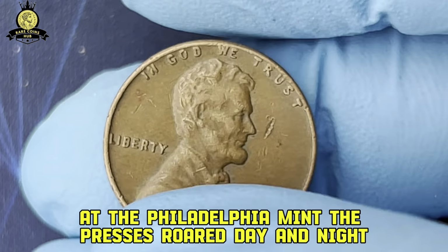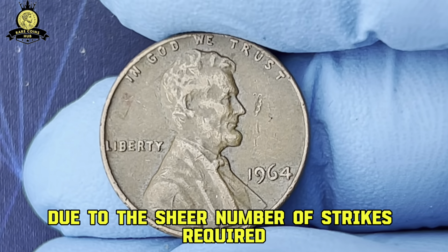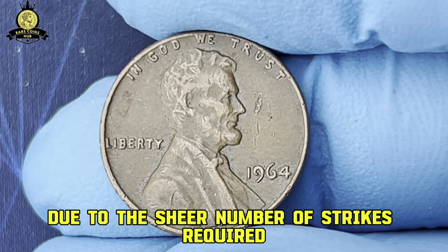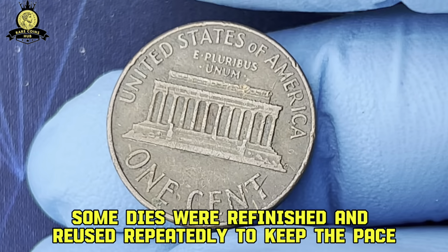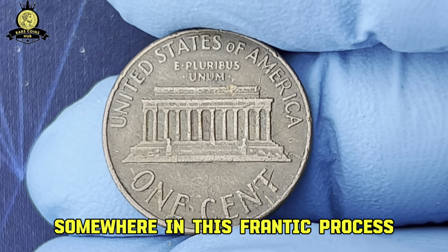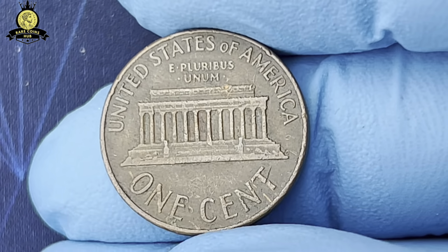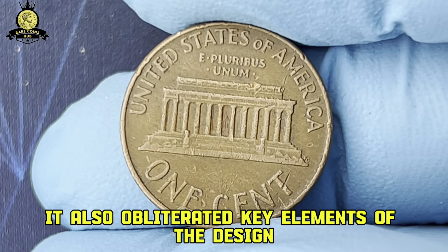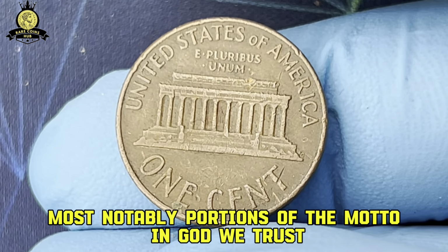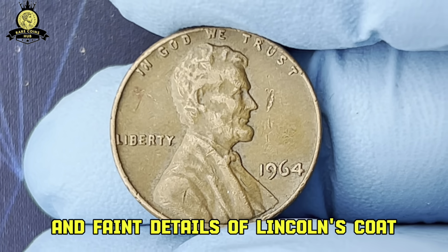At the Philadelphia Mint, the presses roared day and night. Dies were replaced almost constantly due to the sheer number of strikes required. Some dies were refinished and reused repeatedly to keep the pace. Somewhere in this frantic process, a pair of working dies were overpolished during preparation. While this restored their surface integrity, it also obliterated key elements of the design, most notably portions of the motto, "In God We Trust," and faint details of Lincoln's coat.